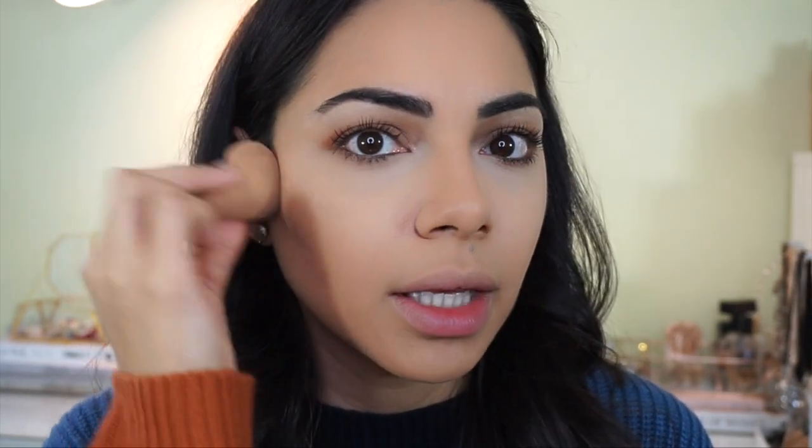Sometimes when I grab a powder bronzer, my hand gets a little bit too heavy and it just looks kind of ridiculous. A little heavy-handed with it, but this is really nice. So I like to apply highlight and then the blush because I feel like it transforms the blush. This product looks so gorgeous, so I'm really excited to use this.